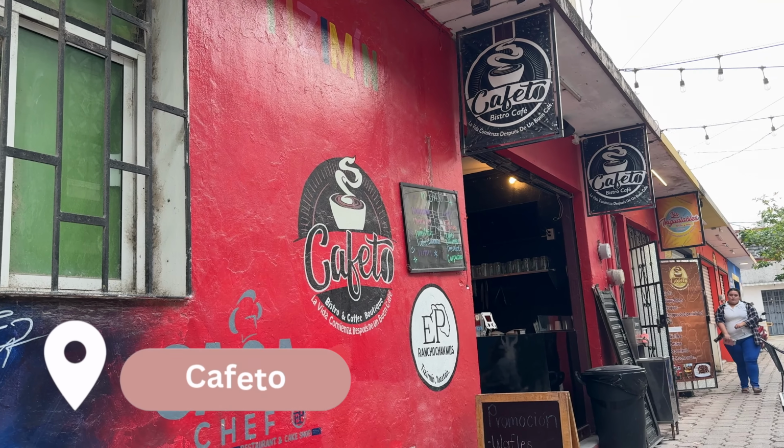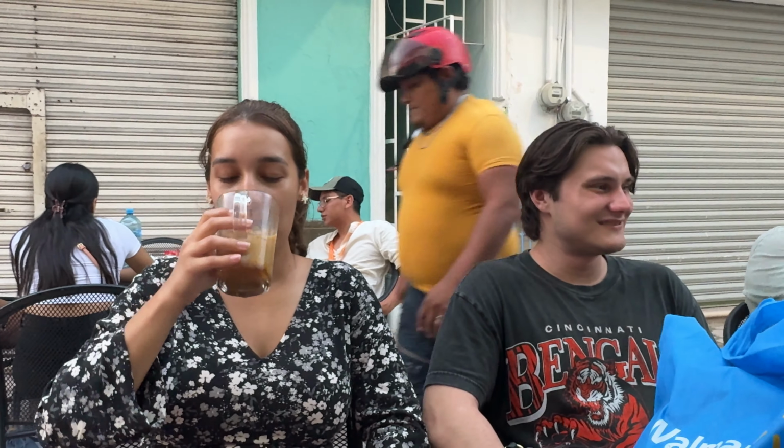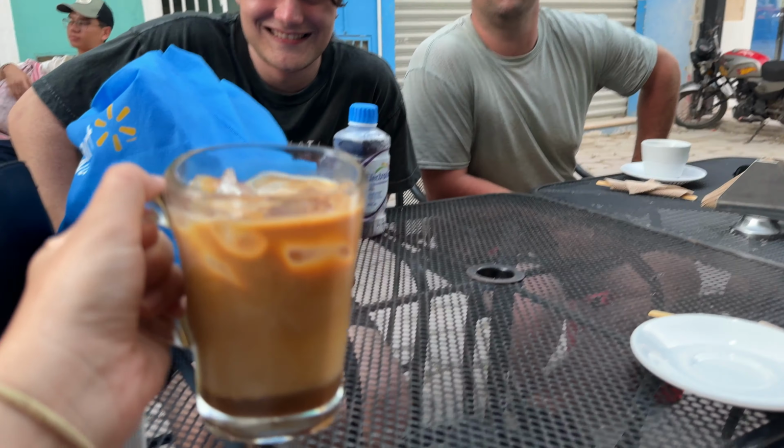Afterwards, we decided to prolong our stay a little bit and check out a cafe where we all tried some different drinks. I really loved the mural behind us because it showed different iconic parts of Yucatán, including the lighthouse or El Faro, which is in El Cuyo where we were staying. And you may notice all of these chairs set up.